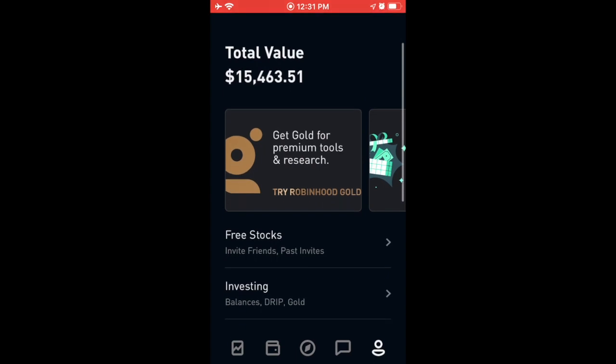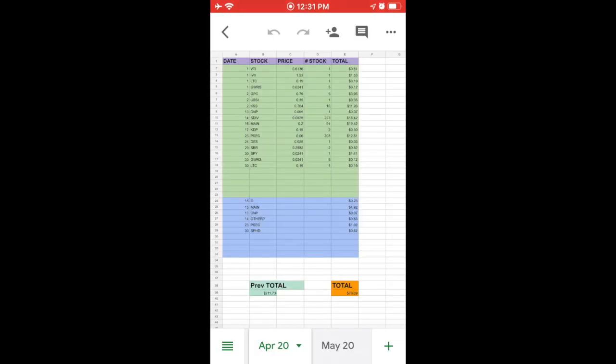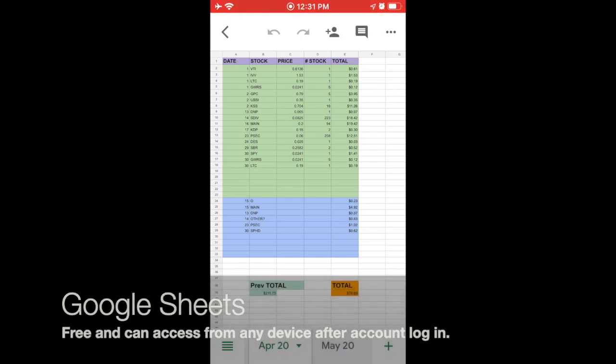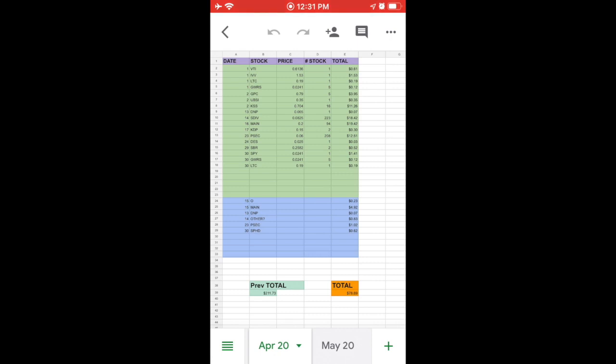I'm going to go into Google Sheets here. Google Sheets is the app and the program that I use to actually track my dividends. I just had my taxes come back. I'm always a late bloomer when it comes to doing my taxes. I did them in April, so I got everything back, and I was very surprised at how close my overall payout for the month of 2019 was with what Robinhood was tracking.